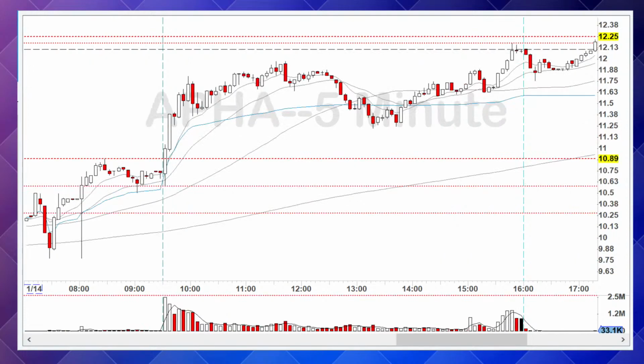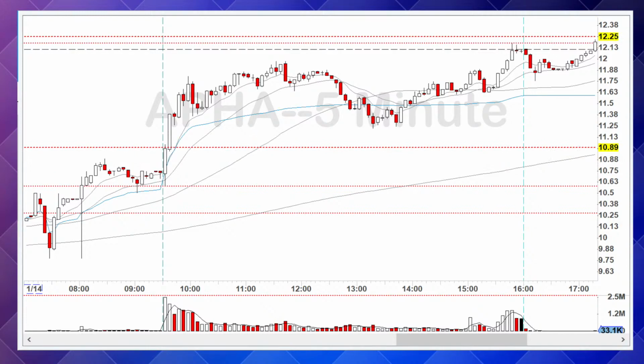APHA also was nice out of the gates, guys. Beautiful continuation, and again, we've seen this strategy play out so many times. The breakout of the high of the pre-market at 10.89 right here. So you see that happening right in this first 5 minutes. Good volume coming in, great continuation, and never really looks back. This thing grabbed onto a 9 moving average after that, and continued on making higher highs here. So pretty good first half of the morning.